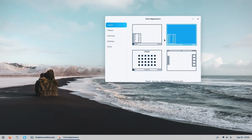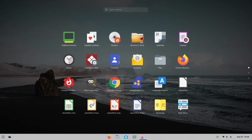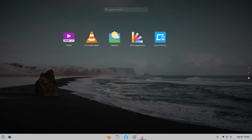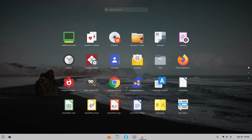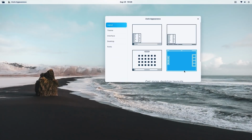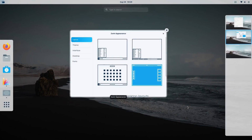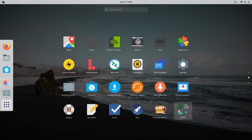But that's not all. The Zorin Appearance application lets you completely change how your Zorin desktop looks and how you use it. Zorin Appearance lets you choose from 4 different pre-configured layouts which are just as refined. All the major desktop layouts are available here and are activated with a single click. This makes Zorin perfect for you no matter what your desktop preferences are. But of course, what we get out of the box is the best one in my opinion.